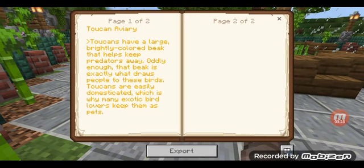Toucan aviary. Toucans have large, brightly coloured bills that help keep predators away. Oddly enough, a beak is exactly what draws people to these birds. Toucans are easily domesticated, which is why many people keep them as pets.